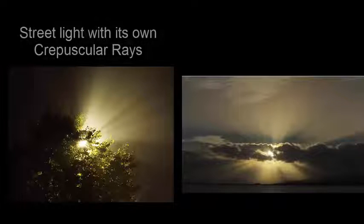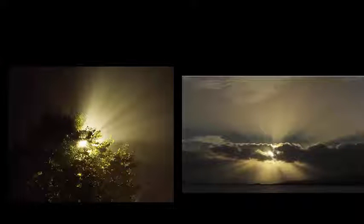Okay, and this street light is here. We know it's here, and we know those crepuscular rays are here. There's no fooling us and telling us it's 93 million miles away or a million miles in diameter. And it looks just like the sun that they're telling us is far away and huge, and whose light rays are here, though, on the Earth.